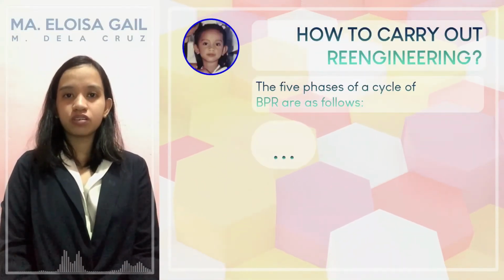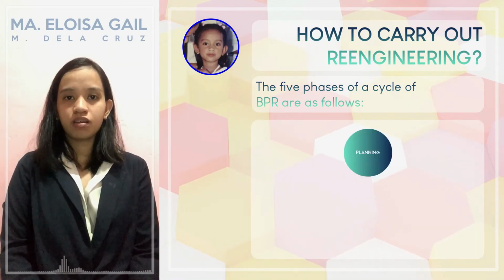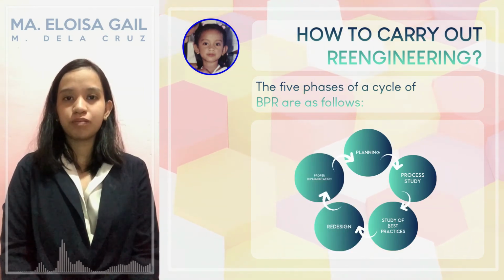Moreover, the 5 phases of a cycle of BPR are as follows: planning, process study of the best practices, redesigning, and proper implementation.